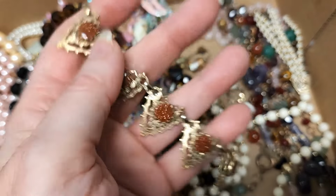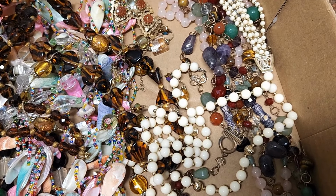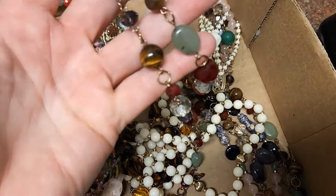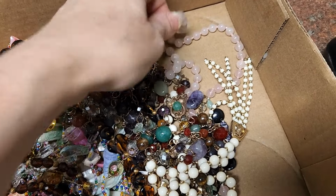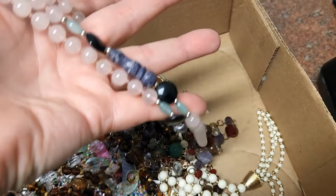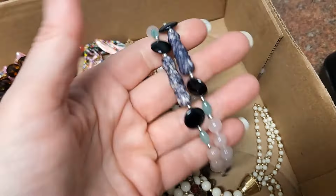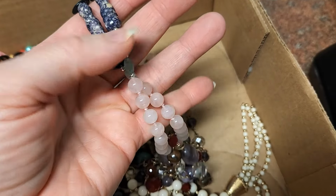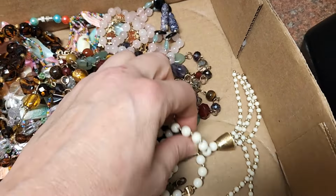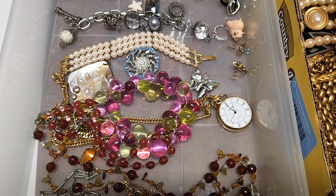And all of these necklaces, I'd probably list in the $25 to $30 range, majority of these. Here's another one. This one's got multi-layers, like three layers. That's a fun one. Here's some rose quartz. This one's got some distinct little accent beads, which I thought gave it some character. And I believe these are stone because they feel really cold. And another just simple vintage piece. So that's the extent of these three boxes. And we're going to move on to a couple more.